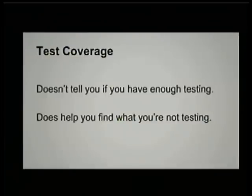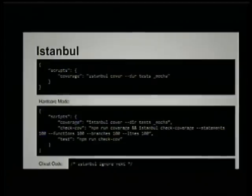So the last thing about code quality is something called test coverage. It doesn't really tell you if you have enough testing, but it does help you to tell you what you're not testing, if that makes sense. For this, we use something called Istanbul. What it will do is it will convert your JavaScript code. It will instrument it so that it can basically log everything, every way that it's called, every statement, every if statement. And then it collects it all into a report.